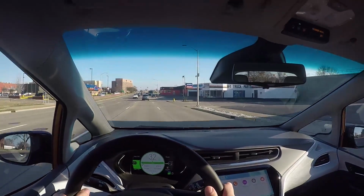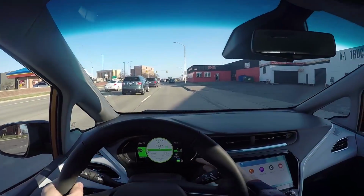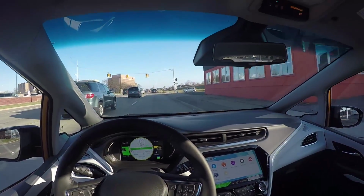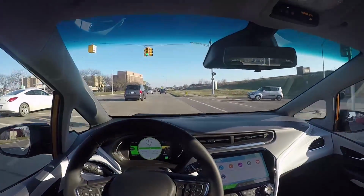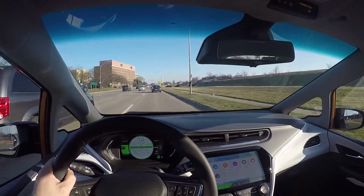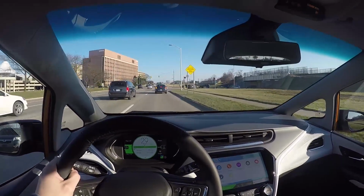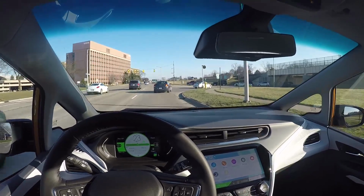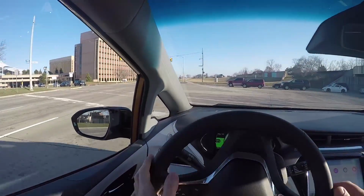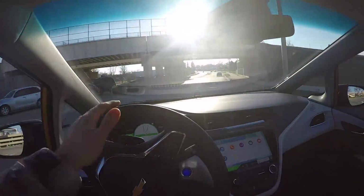So freewheeling. There's the regen spinning around there, and the car slows down. It's a cool feature, but I see myself using L mode more likely than using the paddle, because you really can use the accelerator pedal to modulate the acceleration and deceleration versus the paddle, which is either on or off.